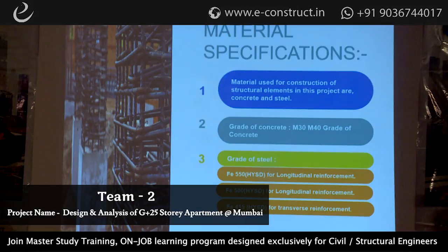Okay, material specifications. Since we are constructing this structure in Mumbai, the minimum grade of concrete we have to use is M30, and we have considered that. And for columns, we have considered M40 grade of concrete. And the grade of steel used is Fe550, Fe500, and Fe415.